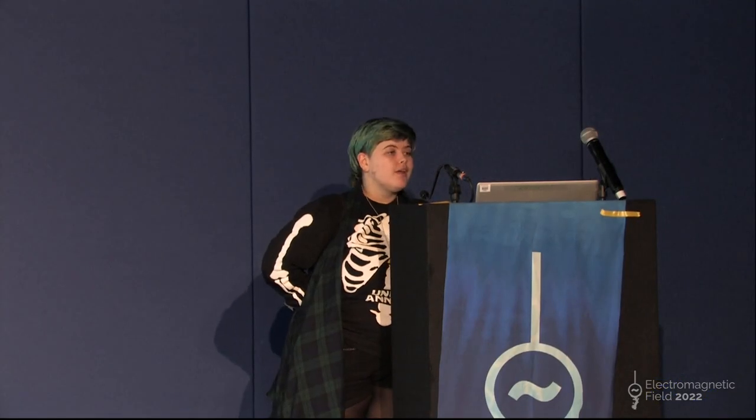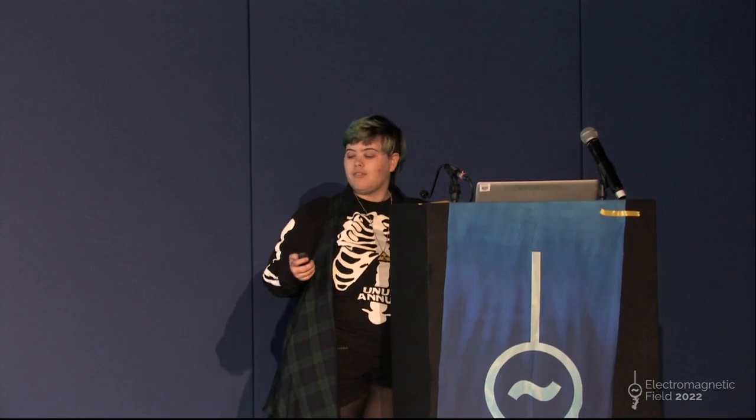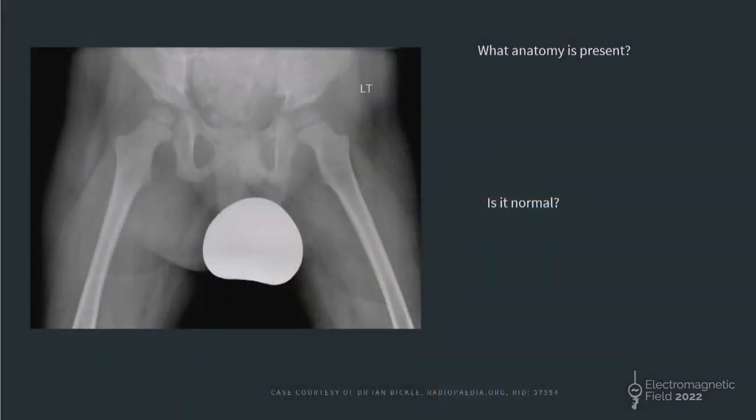There is no break there, but what you can see, if I go back again, are the little lines of the femoral heads there, how they're separate from the rest of the femur. Now that's the epiphysis, that's the growth plate. And the growth plate is not bone yet, so it doesn't show up on x-rays.